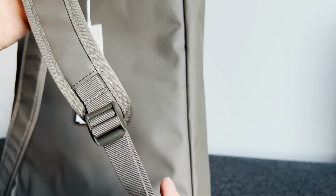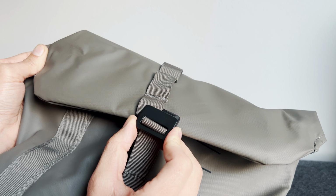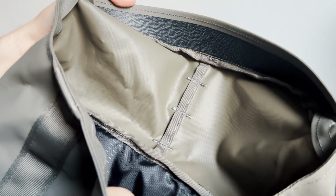It looks sleek and well finished. I must say, despite it being a roll top bag, I generally prefer a zip. I just hope it stays nice for a long time.